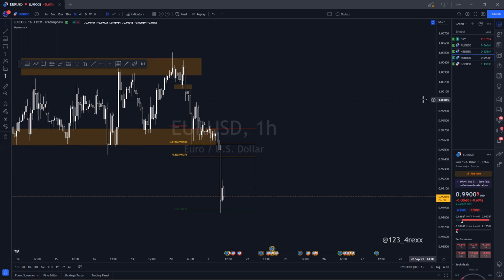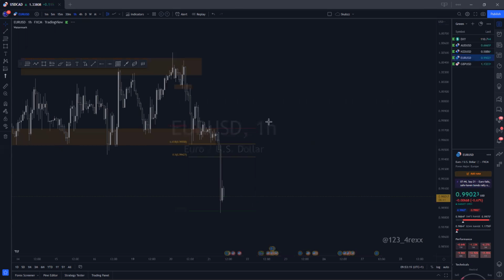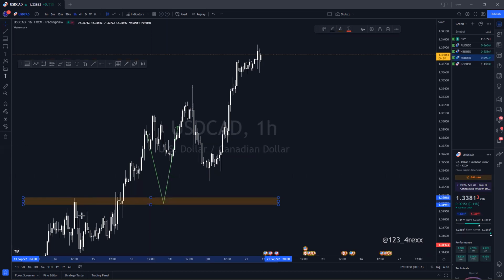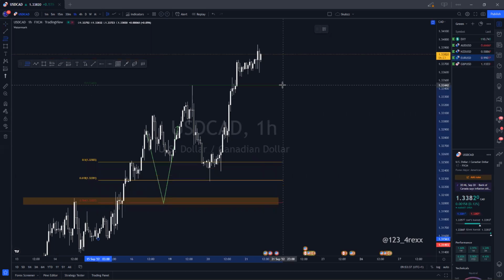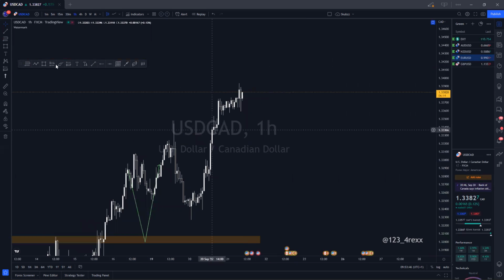USD CAD. Let's take a look. When did this USD CAD react from? The place we wanted it to react from, it never reacted. It actually reacted around the 60. See, a very nice trade like this, see entry criteria set, nice rejection candle. Yeah, I'm tempted, but I am holding myself. I cannot be trading this, guys.